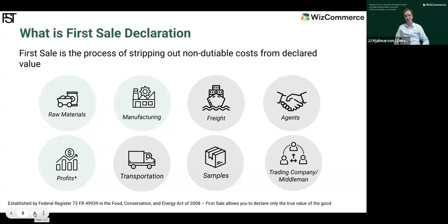Yeah, I like to think of the Paul Revere rule. Just add a little bit bigger handle to your lantern, and your duty on it goes down because it's no longer a decorative lantern; it's a functional lantern.